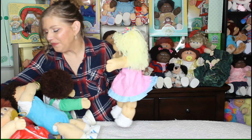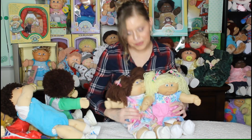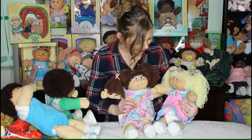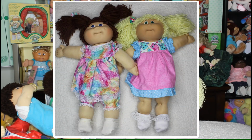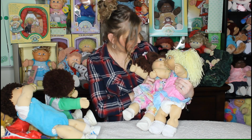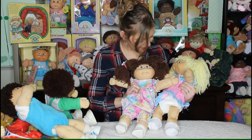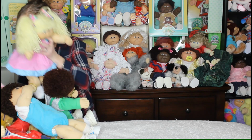These 2 little ladies were gifts from my friend Michelle. I've had them for probably about 8 months now. So they're very special to me because they were gifts. Little sisters. Almost look like the same kid, except one's a blonde and one's a brunette. Cuties, cuties, cuties.